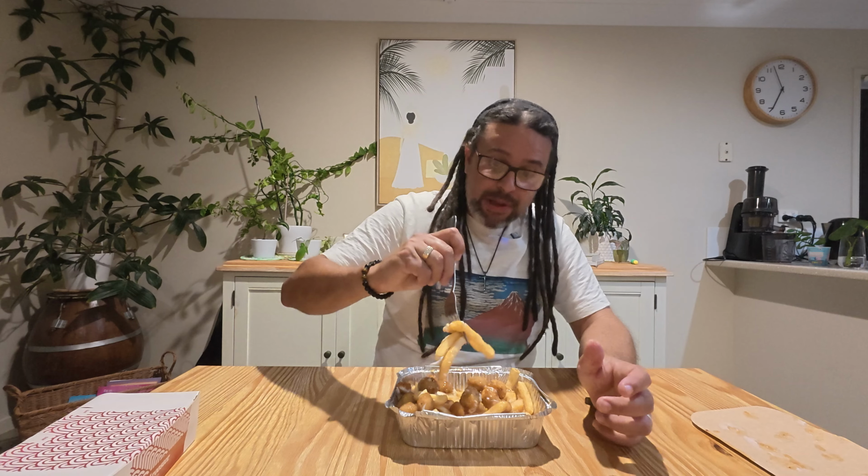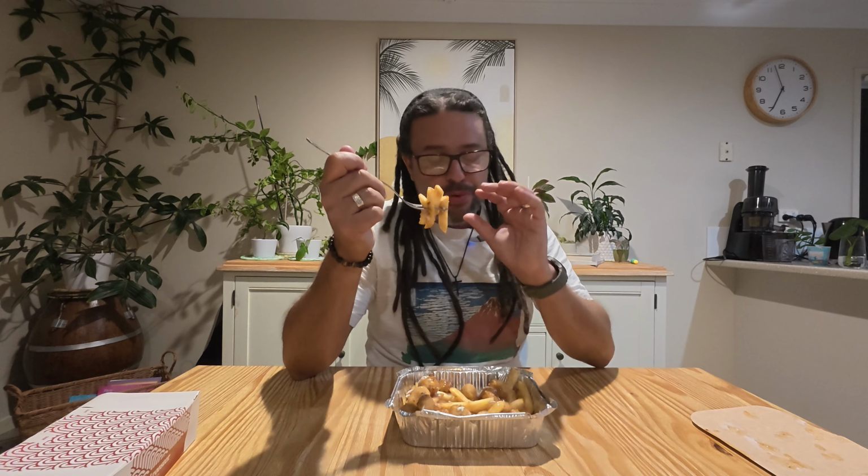Chips alone though, I'm loving that honey, that chili honey. That's really nice. And the chips, yeah, just taste a little bit old. They're not too fresh. But with that mayo and chili honey, makes them taste really good, even though they are a little bit sad.